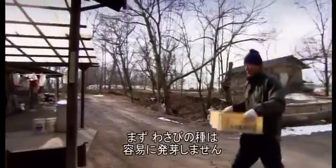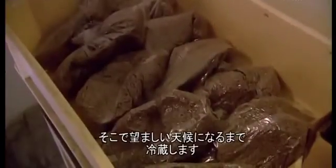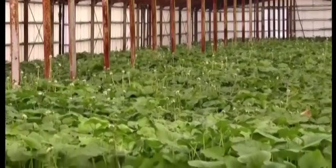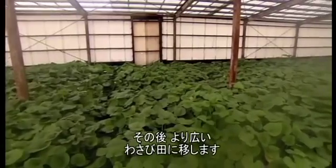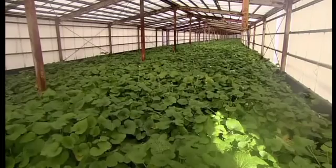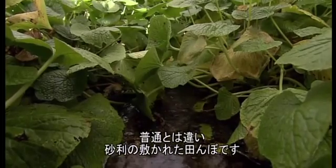The first problem is that ultra-fussy wasabi seeds refuse to grow unless they're sown when the temperature's between 3 and 5 degrees Celsius. The solution is to refrigerate them until Mother Nature obliges with the weather. When the temperature is spot on, the young wasabi spend their first 4 months in a nursery until they're ready to be moved outside to bigger beds to mature. But these are no ordinary beds, because wasabi grows in gravel.